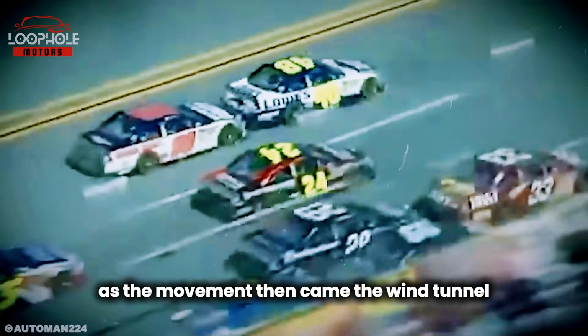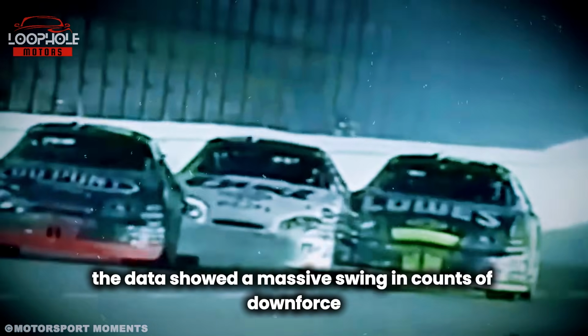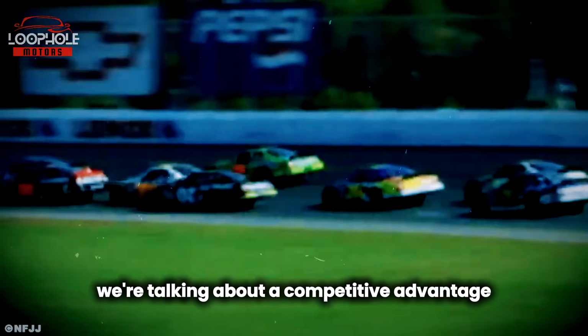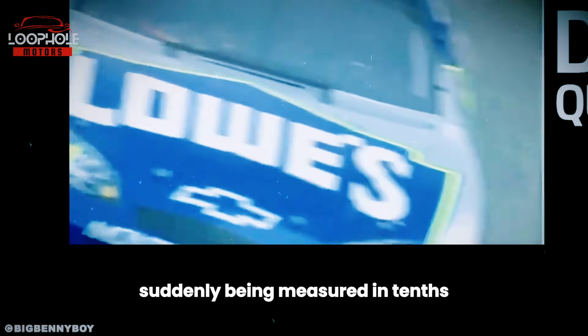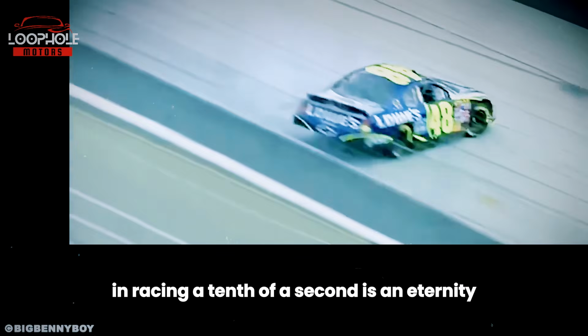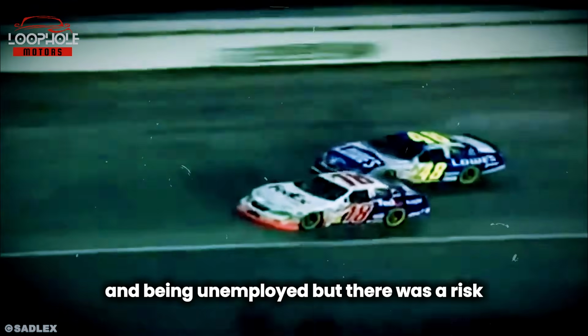Then came the wind tunnel. This is hallowed ground. In the wind tunnel, the numbers don't lie. And the numbers they were seeing were staggering. The data showed a massive swing in counts of downforce. We're talking about a competitive advantage that is usually measured in hundredths of a second, suddenly being measured in tenths. In racing, a tenth of a second is an eternity. A tenth of a second is the difference between being a hero and being unemployed.